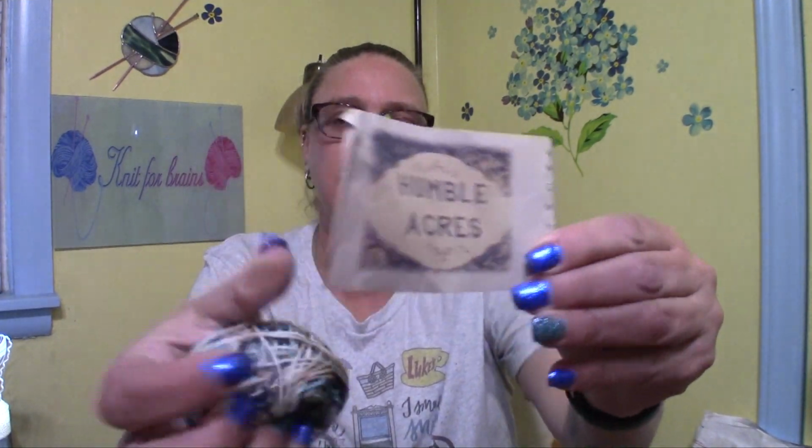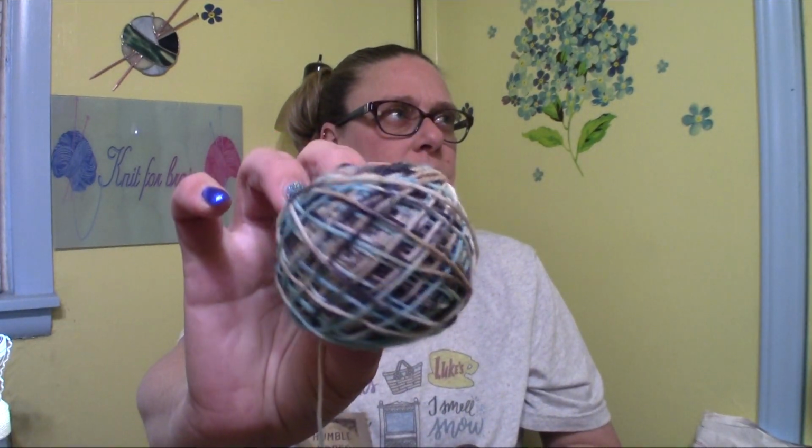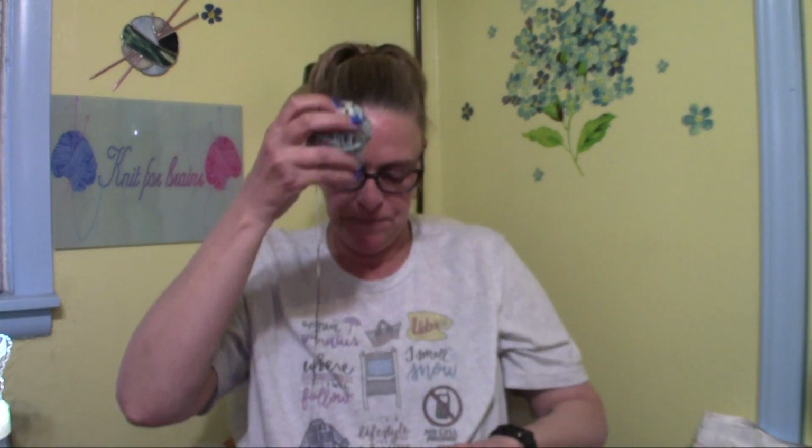Oh, okay. So these I had shown a while back, and I hadn't finished mainly because I just was not picking them up. The yarn is Humble Acres, and it is the Untamed colorway. The pattern I'm using, you guys have seen a gazillion times before. It's one of my favorite, well, it is my favorite fingerless mitt pattern. It is the Point Edwards mitts.